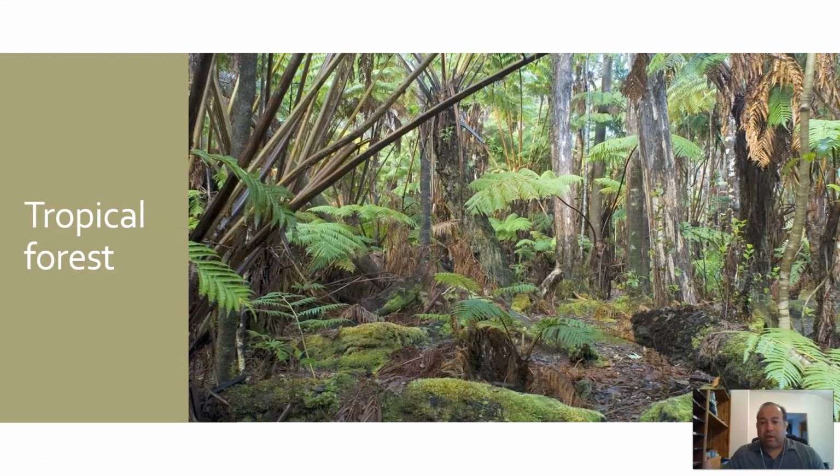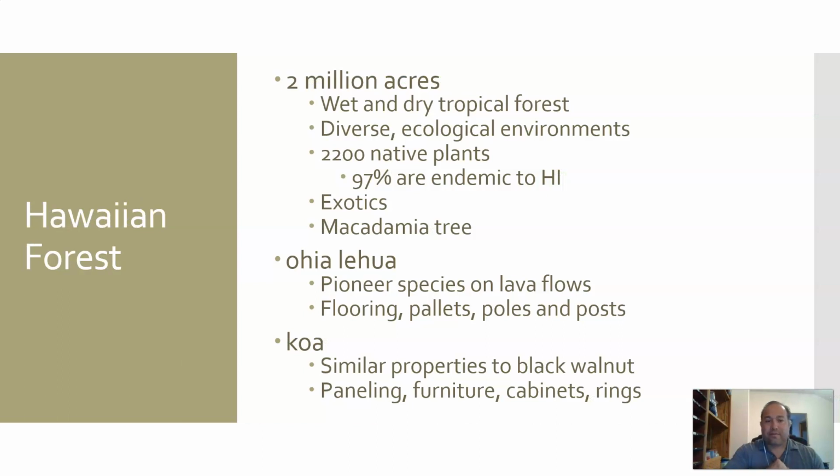And so our next forest is the tropical forest. So we've got our Hawaiian forest. We've got about 2 million acres of wet and dry tropical forest. A lot of people just always think about tropical forests as being wet, but there are dry forest areas as well. I did a study in the British Virgin Islands where it was an island in the tropics, but it was dry. There was cactus growing in lots of different places on the island, and not a lot of trees. So it really kind of depends.